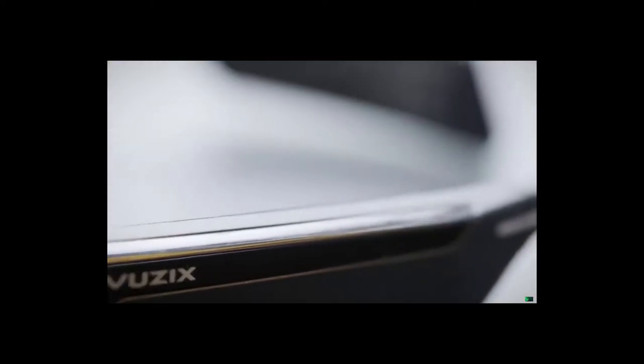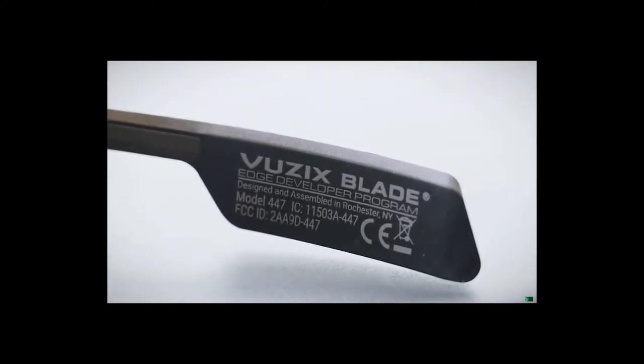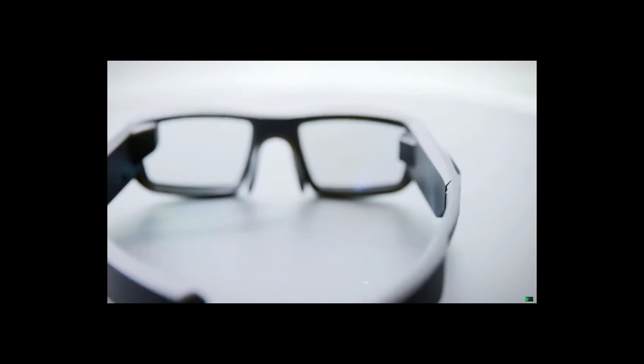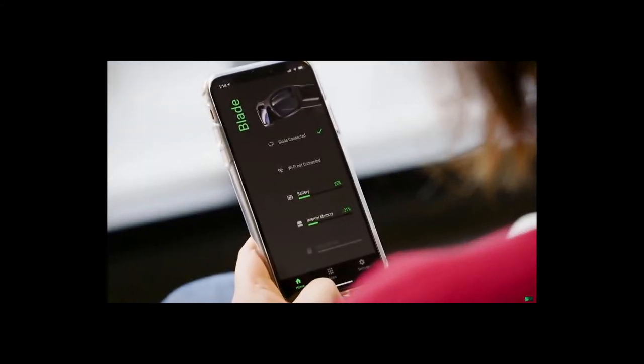Still, Vuzix promises that eventually you'll be able to do more with the Blade. You could potentially use it for step-by-step walking directions or watching video clips on YouTube, or, as I mentioned, browsing the web. Unfortunately, at the time of this recording, a lot of the Blade's features were not fully baked.